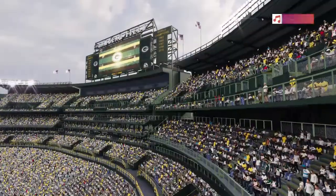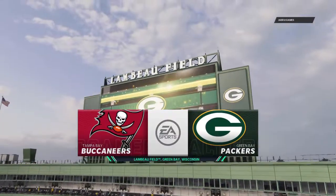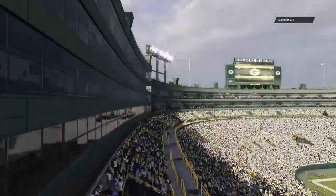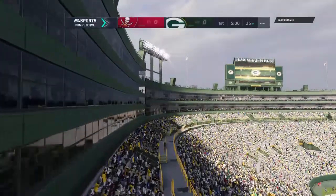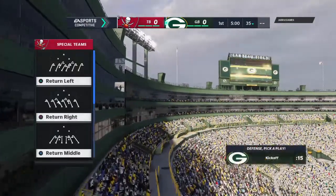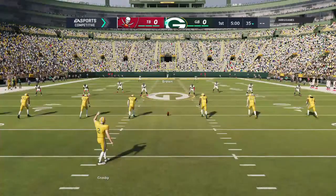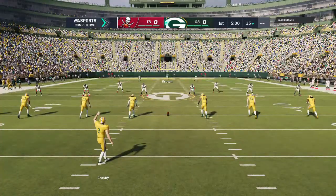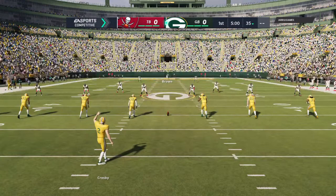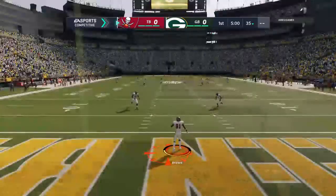EA Sports coverage of the National Football League brings us to legendary Lambeau Field in Green Bay. No team means more to a city than the Packers to Green Bay, and this was the scene a few moments ago as the green and gold made their way out of the historic tunnel. They're ready to go as they get set to match up with the Tampa Bay Buccaneers. Mason Crosby of the Packers has it teed up, and off we go from Lambeau.